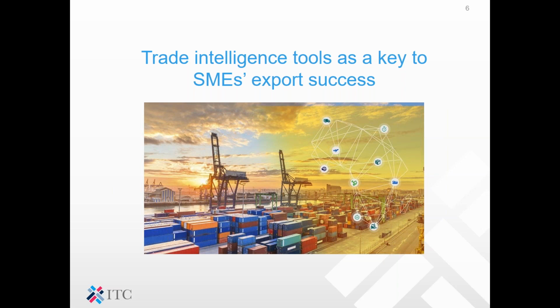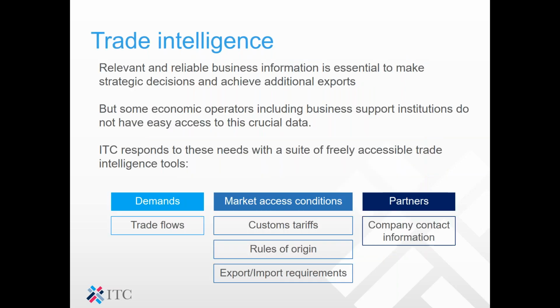First of all, I would like to mention that ITC's market analysis tools are 100% free for users in developing countries. This means if you register for an account, you will have full access to every single module, every single feature and functionality. Whereas users in developed countries have to pay for it. Everything is free for you. So please feel free to use them at your convenience. All the tools that I present today are 100% free of charge.